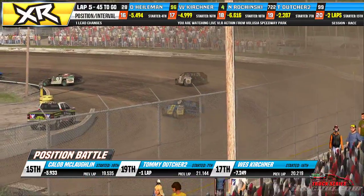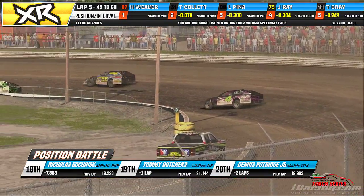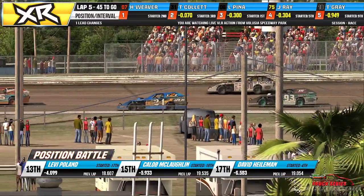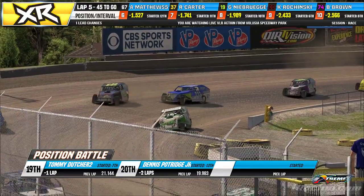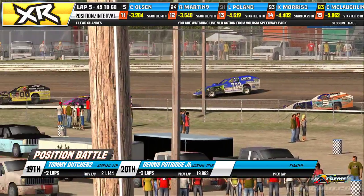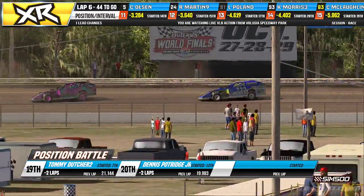Yeah, we had a great battle up front just then. Your top 4 juking it out left and right. It was Weaver out front. The big battle was for the second spot, Collette and Pena. And the caution came out, and it's showing Collette is going to be ahead of Pena so far. Yep, the caution came out with a 722 there.